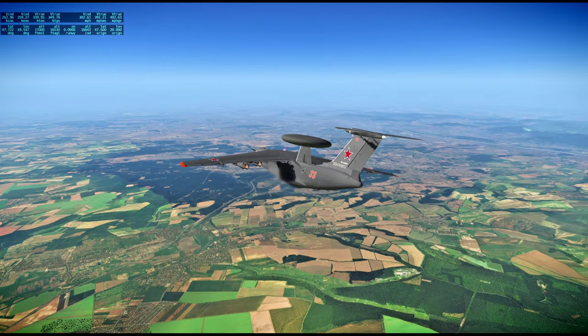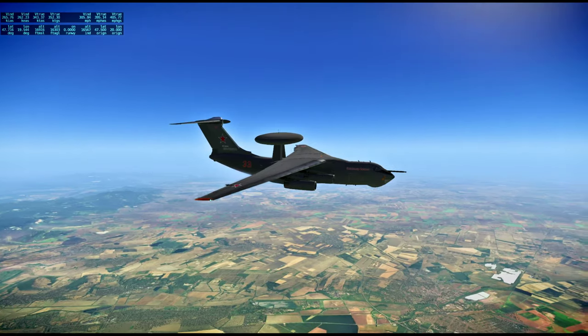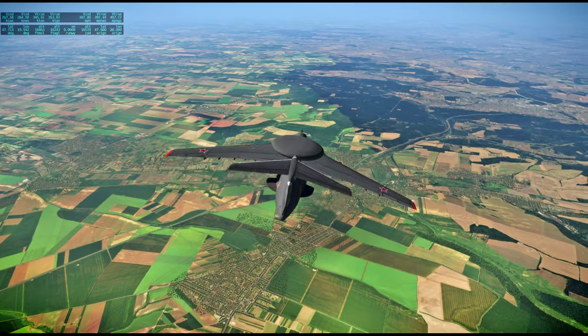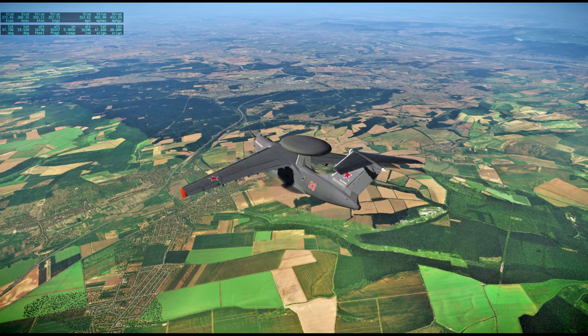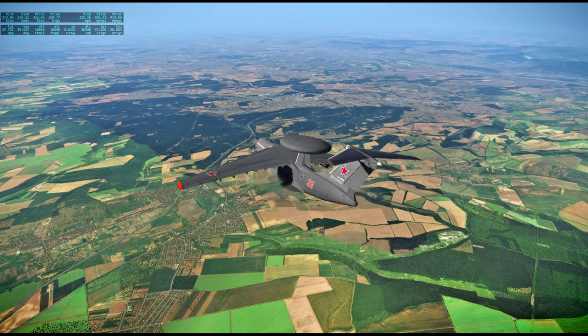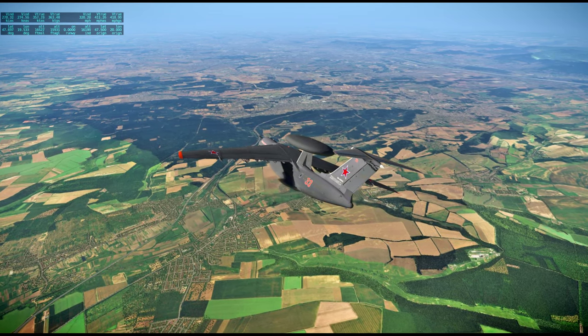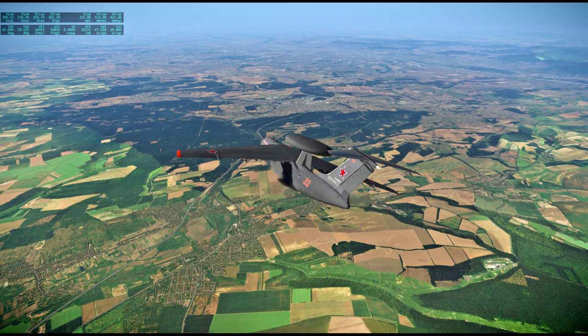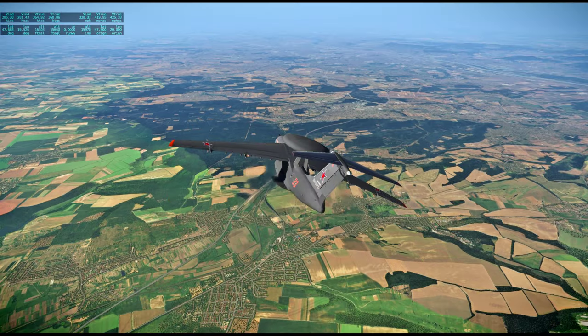Oh, very clear day now over Hungary. This is real world weather, so apparently right now, not a cloud in the sky. So this highway here should lead us to Budapest.